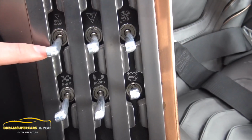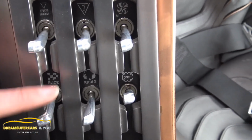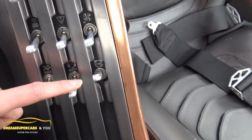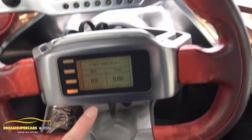This one is the engine mode. This one's the fire extinguisher. That one's the fan for the engine. This one is race mode, so that is a speed limiter, so that when you come into the pit lane, it limits your speed. And then the radio to talk to your teammates while you're on the track. And then this one here actually shows you the display on the wheel.